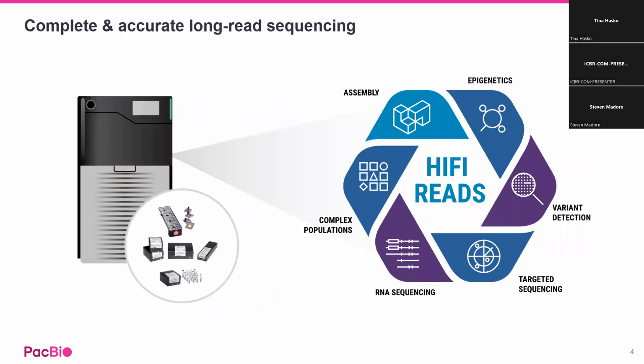So what are HiFi reads? What does the company actually do? Today, we will primarily focus on that, despite the fact that PacBio has some different technologies as well, such as short read sequencing, which is coming next year, and DNA extraction products. But today, we will be talking exclusively about HiFi sequencing.